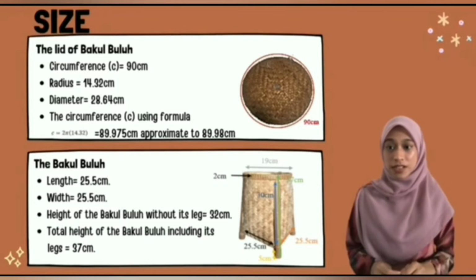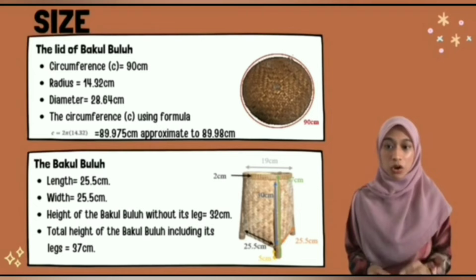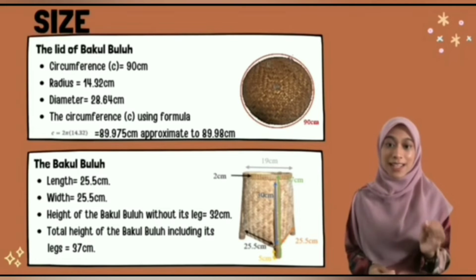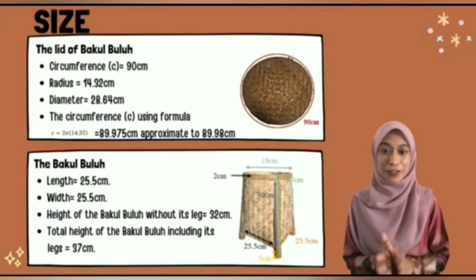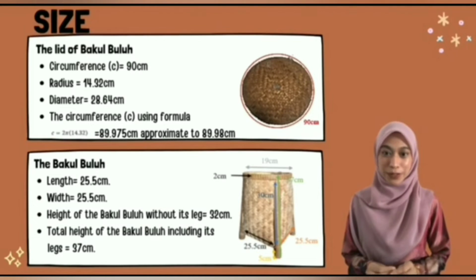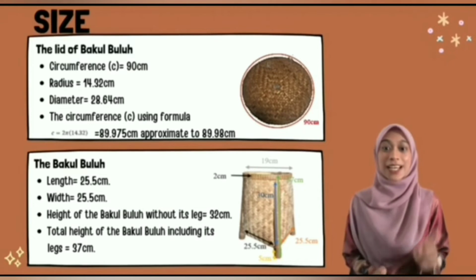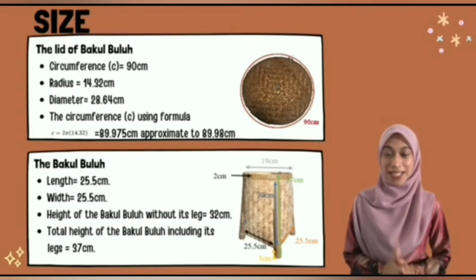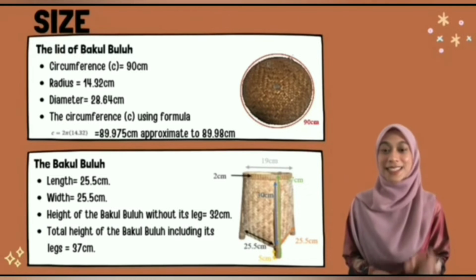The circumference using the formula, which is C equals 2 pi R, so we got 89.975 cm, which is approximately 89.98 cm. Next is the Bakul Buluh. The length of the Bakul Buluh is 25.5 cm and the width is the same. The height of the Bakul Buluh without its leg is 32 cm and the total height of the Bakul Buluh including its leg is 37 cm.